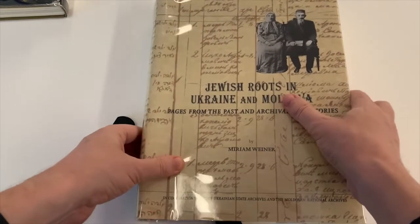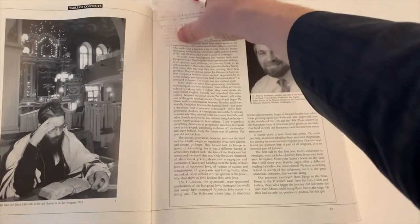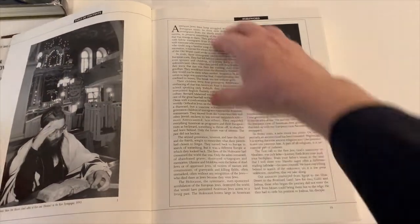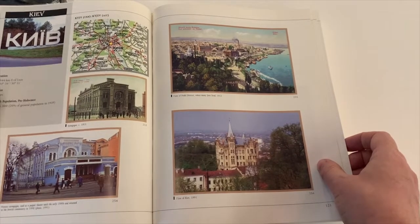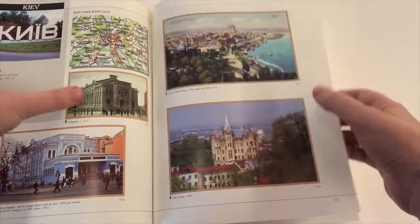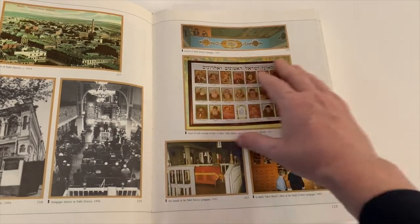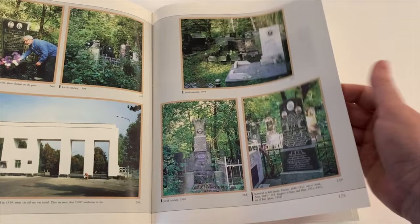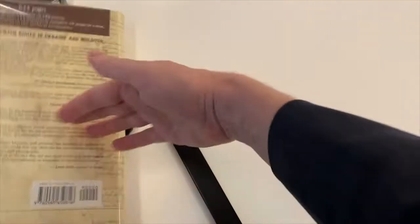The next book I'm showing is called Jewish Roots in Ukraine and Moldova. And this has some very beautiful black and white and color photographs. Here is the interior of a synagogue in Ukraine, and here I'll just show, for example, this section on Kiev, Kiev written in Ukrainian, maps, old postcards, photographs, the synagogue. Here are decorations from the synagogue and the rabbi's office. So all of these beautiful historical details and photos that you can come see anytime in person from this book in our reference collection.